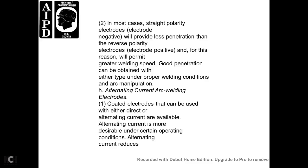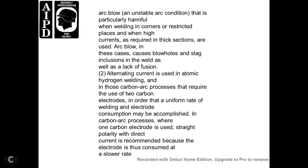8. Alternating current arc welding electrodes. Coated electrodes have been used with either direct or alternating current, whichever is available. Alternating current is more desirable under certain operating conditions. Alternating current reduces arc blow, an unstable arc condition. This is particularly harmful when welding in corners, where high currents are placed, but are required when thick sections are to be used. Arc blow in these cases causes blowholes, slag inclusions in the weld, as well as lack of fusion.